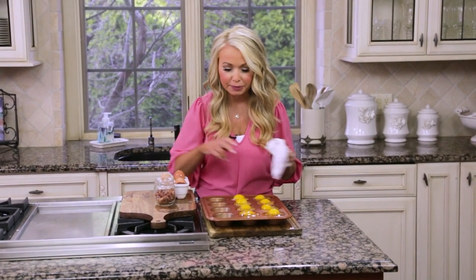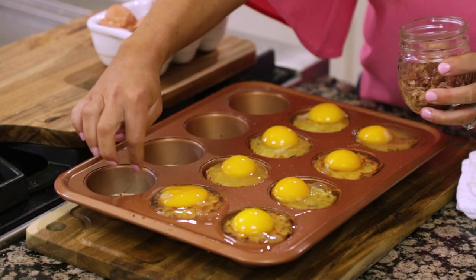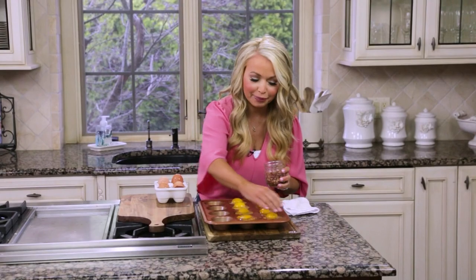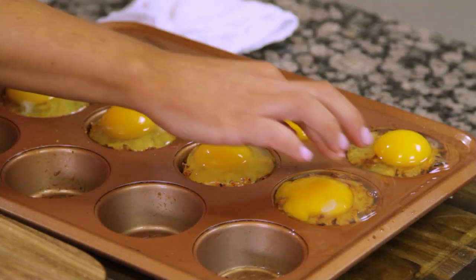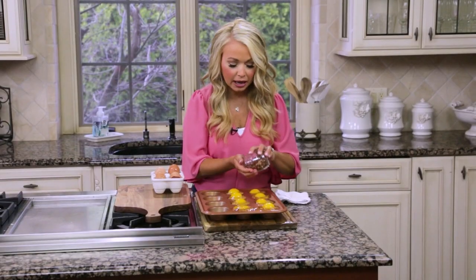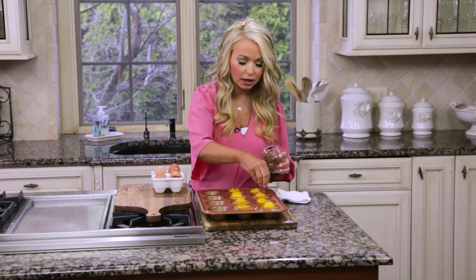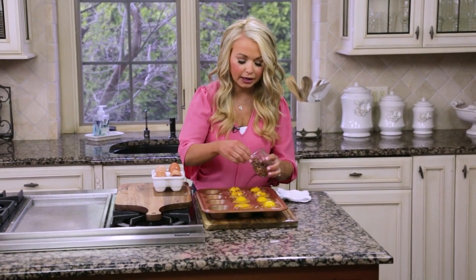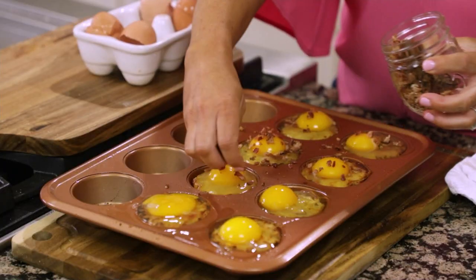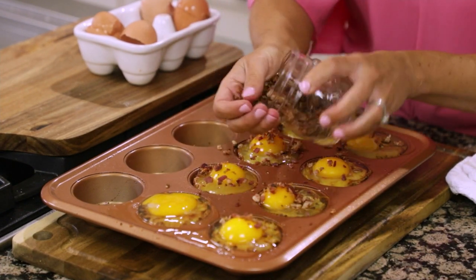So if you get your eggs just overflowing a little bit, or you break an egg, no problem, that happens. Sometimes the eggs are really jumbo like these are, and so they overflow just a bit, it won't matter. And then I'm gonna top with some bacon bits. Now this is optional. You could do green onions or anything that you like on your eggs, but I think this adds some pretty color and texture and of course flavor.